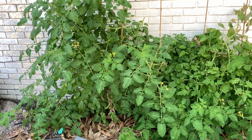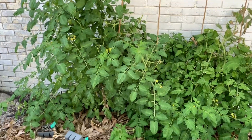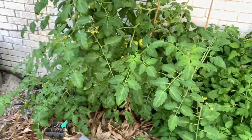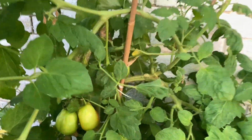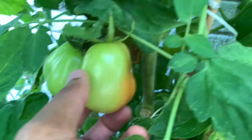Now over here by our Roma tomatoes, they got a little too heavy and started falling off the sticks. I'm not gonna change it though. I'm just gonna let it keep doing its thing. Maybe sprawl out on the ground. We got some color coming in this one right here. Got one back there, some over here. Looking forward to it.